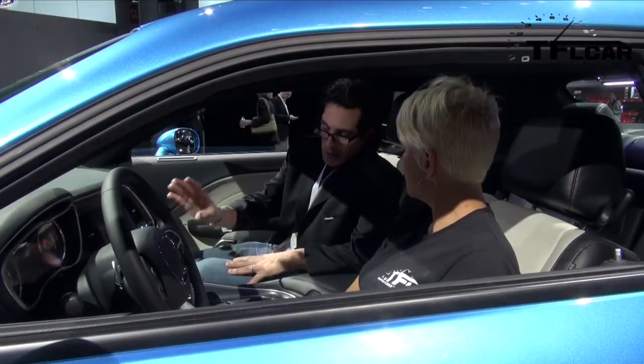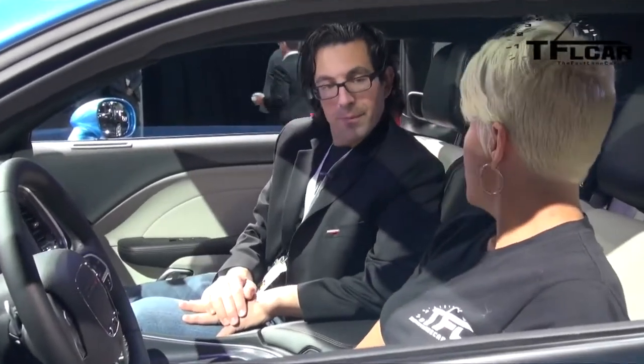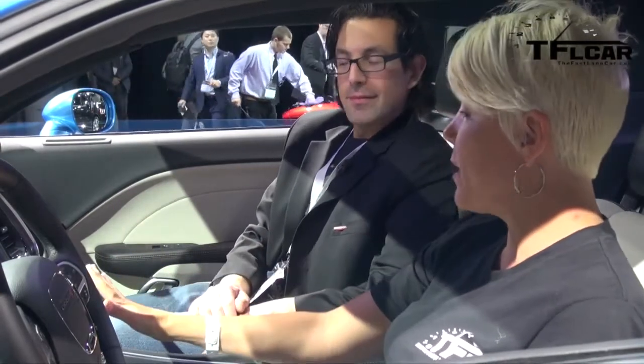So all your information is where you need it, and all your switch gear is where your hand should go. I will say the Uconnect system, and I've driven a lot of cars, is probably the easiest one to use and the most intuitive. It can look overwhelming at first, but once you get into it, you're like, oh, this is completely intuitive. I know exactly what I need to do and which buttons to push. We try to make it very logical for the consumer and very adjustable for them.